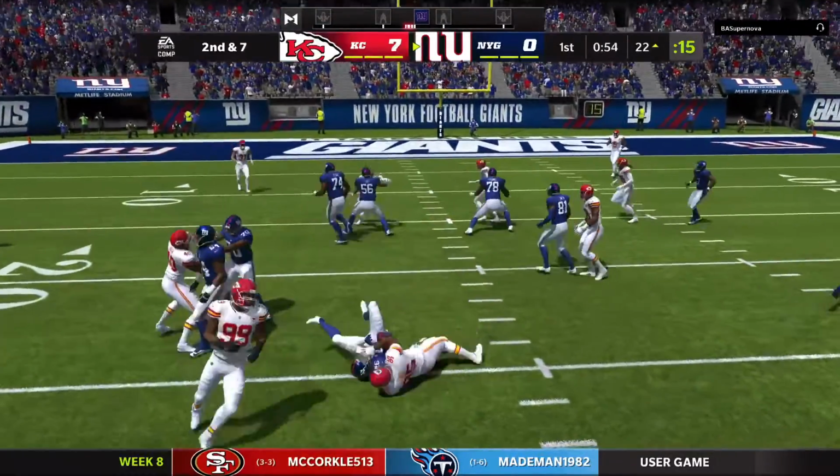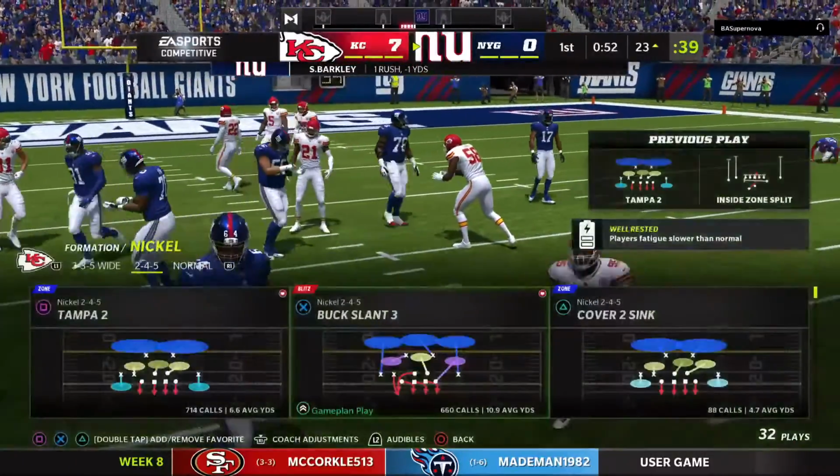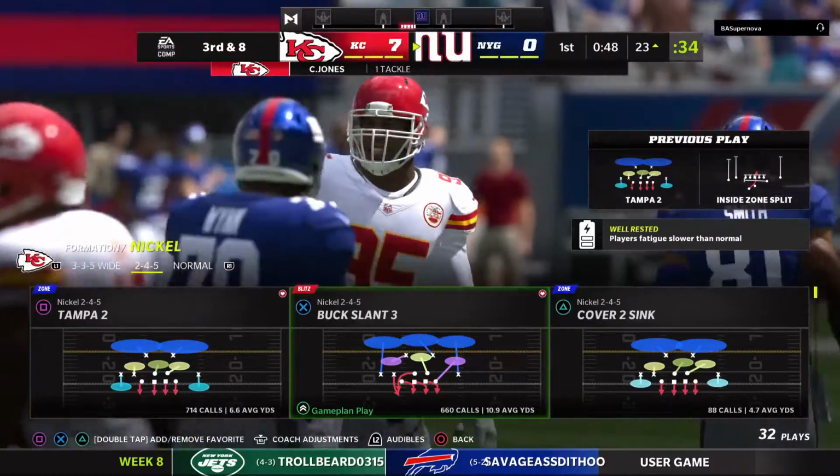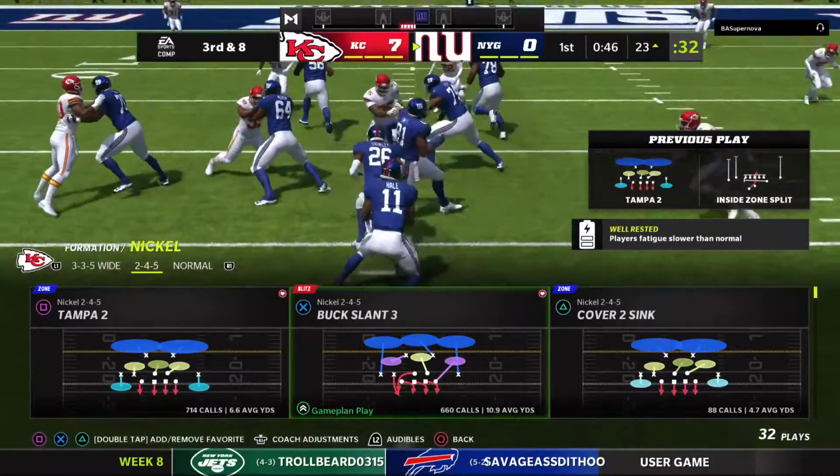On the ground, this is Saquon Barkley. And the Chiefs D closes in on him again, and they drop him behind the line. Now they're staring at a 3rd and 8. That last play backwards a yard.